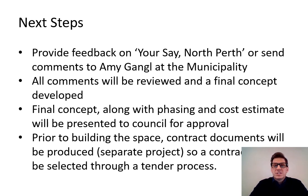Once that final concept is developed, we will, along with that, produce a phasing plan and a cost estimate that we'll present to council for approval. And then, of course, prior to anything happening from a construction point of view, contract documents would need to be made. So drawings, blueprints, essentially, that would allow for contractors to bid on the project and then a selected contractor to construct the project.